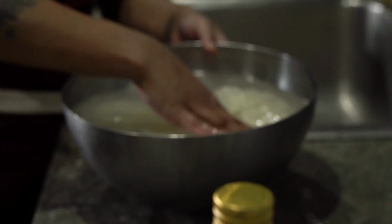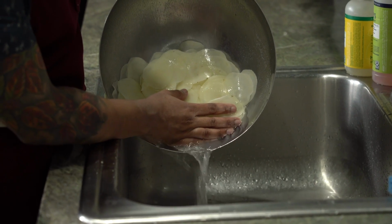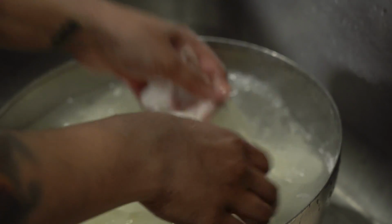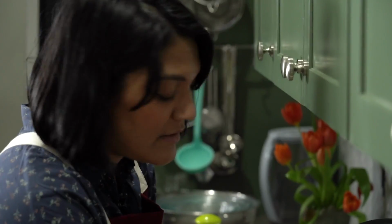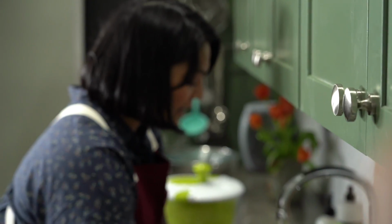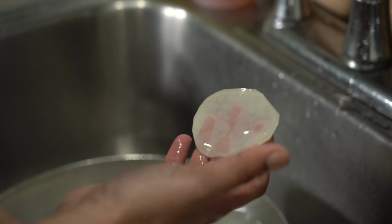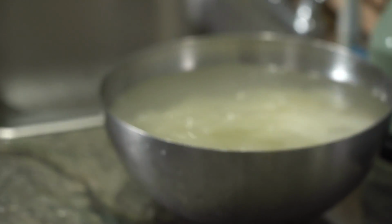Just like when you're rinsing rice, swish it around a little bit with your fingers to help remove some of that surface starch. That's the reason we're doing this, so our potato chips don't get too dark before they get crisp. Ideally, I like to soak my potatoes overnight. They look good though, huh? Look at that, beautiful. I couldn't slice that with a knife. Okay, we're gonna let this hang out until we're ready.